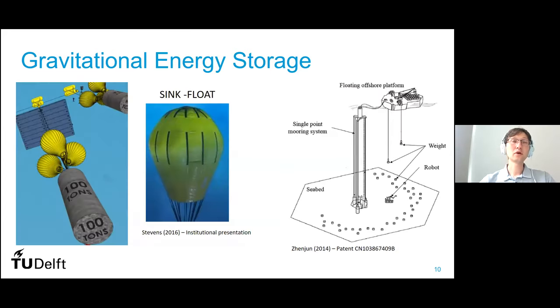So talking about offshore gravitational energy storage, we have some technologies that are being developed. None of them are commercial yet. Mainly, to store energy in this way, you need to have very heavy weights like this one that you can see here, of 100 tons. And when you have energy, you can just lift this heavy weight and keep it on the surface. So when you need more power, you just let it go down and convert its potential energy into electric energy.